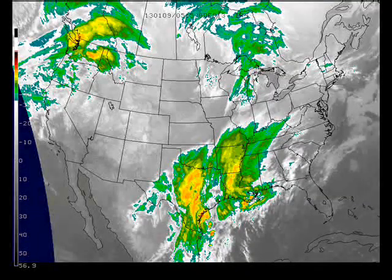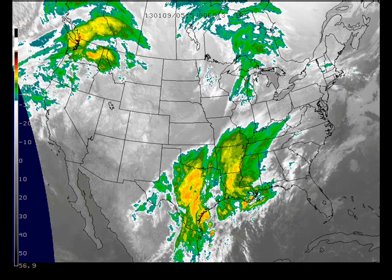The satellite image from last evening, we have a small weak disturbance moving through the Great Lakes as we mentioned before. The storm off to the southwest with Texas, Louisiana, Arkansas, Oklahoma with clouds, showers, and a little bit of thunder, and a new storm moving into the northwest.